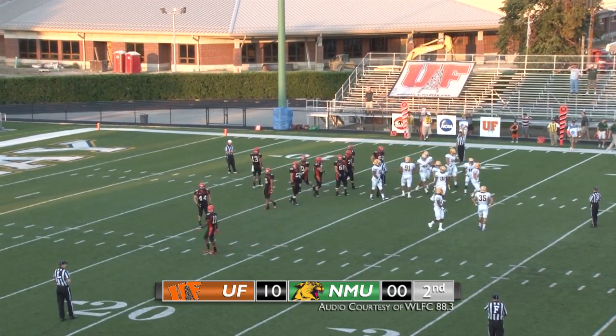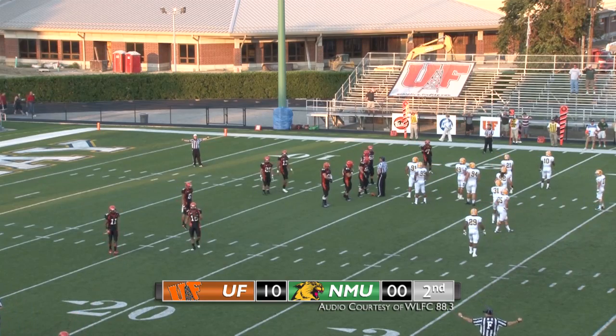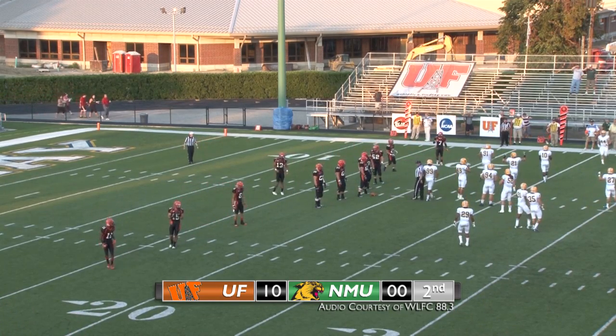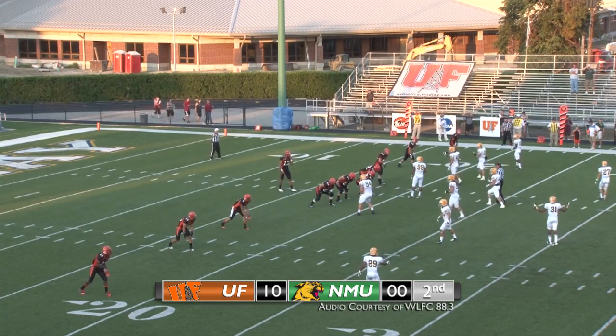Now, Northern Michigan that time lined Zach Anderson up as a linebacker. He came in firing through B-gap, and I believe that's Damon Howe did a good job picking him up right at the point of attack, allowed Zach to get up the middle for 7 yards. So 3rd down and 3 for the Oilers after the 7-yard pickup by Kinninger.